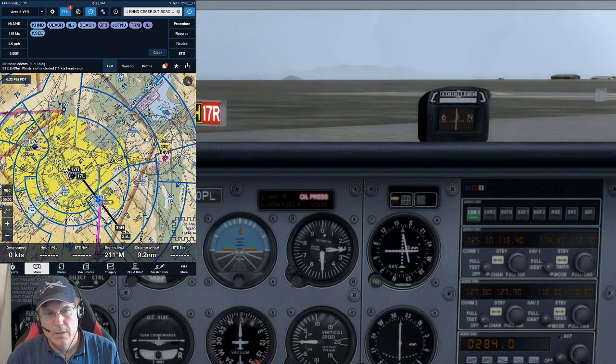Henderson Tower, Skyhawk 734 Bravo Tango is at 17 right for a southwest departure. Number 734 Bravo Tango, Roger. You can right turn on course, approved. Runway 17 right, clear for takeoff. The wind 210 at 19, gust 27. Okay, clear for takeoff 17 right, 734 Bravo Tango.